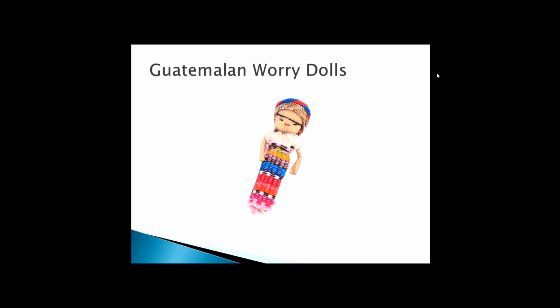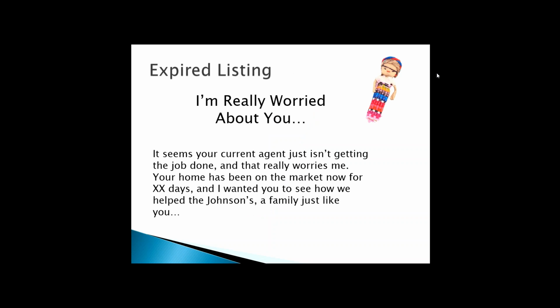And here's what we do. Let's say we're going to go after expired listings. Let's say we're going to go that direction, so we're going to test it. We're going to get a list of our expired listings. Let's commit to doing this for a month. Every Monday, let's get our list of expired listings and send them out this piece. In some of your markets that may be a handful every week. In some of your markets that may be hundreds a week, right? But pick something. Let's say the month of February, let's test this thing. So every Monday, or the first of every week, we're going to send out these guys. And this expired listing piece says, I'm really worried about you.